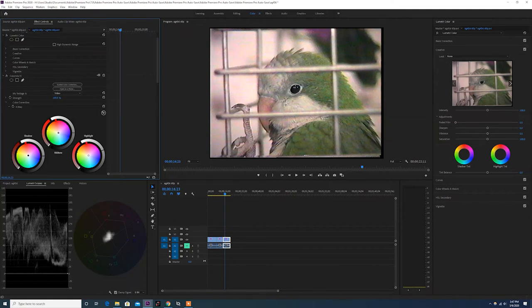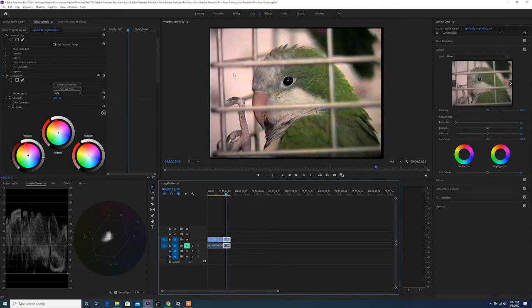And let's bring the shadows down a touch to right there. I think her eye is gonna be the darkest thing in this photo. And at this point, you can really tell that the spinach in her cage here is darker than her feathers, and that's true to real life. I am noticing a lot of magenta in the highlights here. Let's see if we can pull that back a little bit.